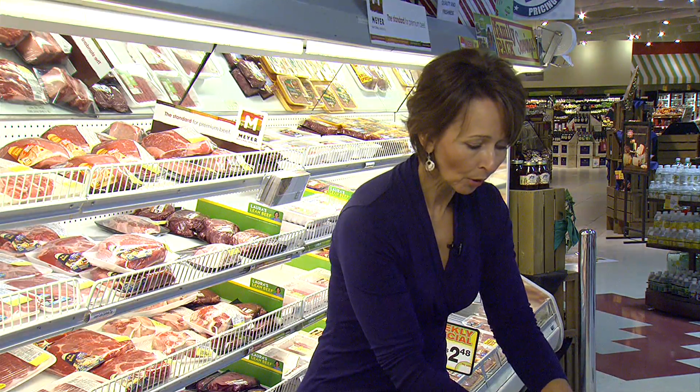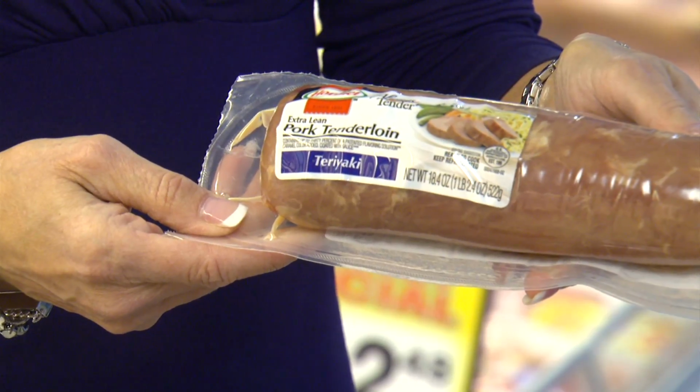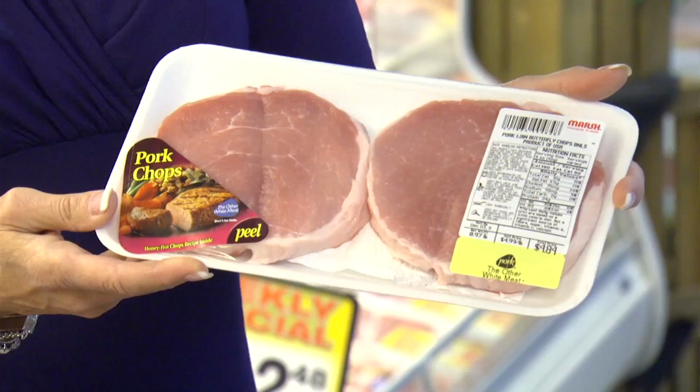When looking for pork, use the same kind of analogy. We'll look for the word loin. This pork tenderloin, again, is an extra lean cut of pork. And here's another product, pork loin butterfly chops. These are lean just as well.